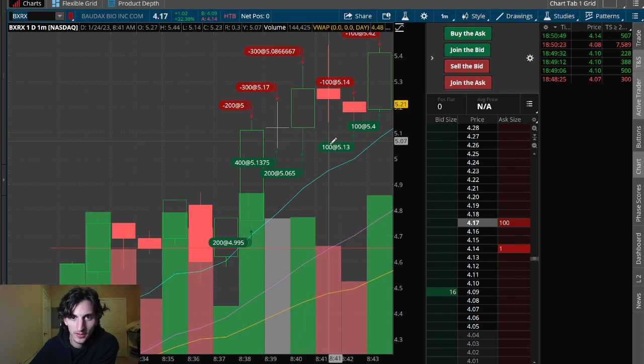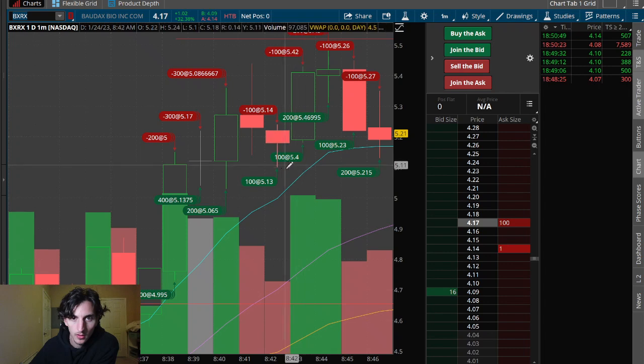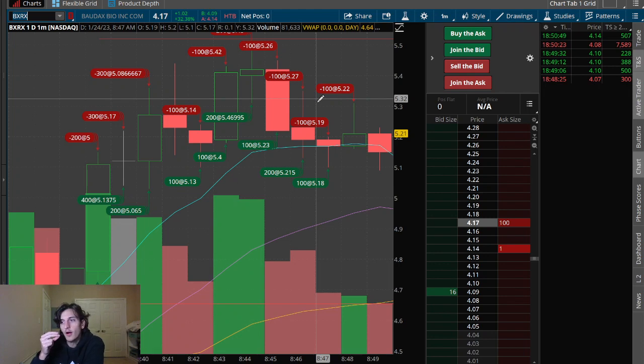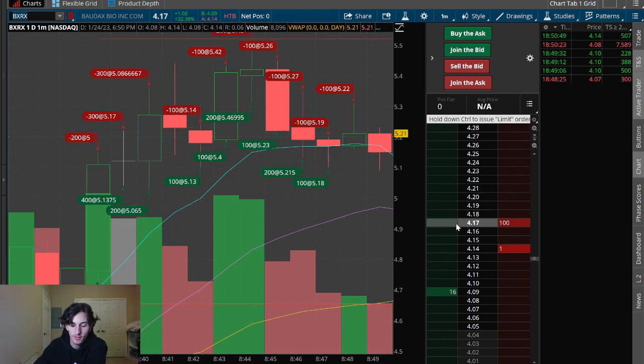Another micro pullback dip. Another dip. I really like to focus on dips, scalping the dips, and then once it starts to attempt the 1 minute new high, I'm looking at the level 2. I already have the previous high in mind, and I'm looking at that level and waiting for it to break.